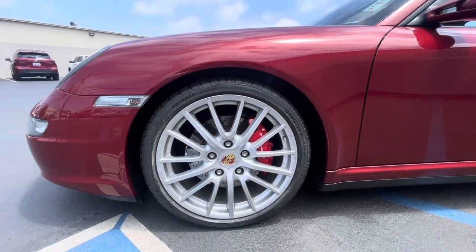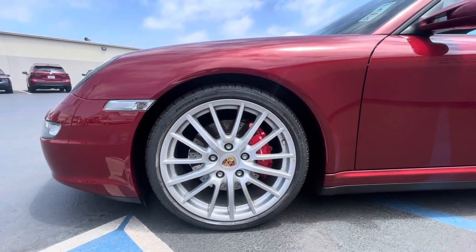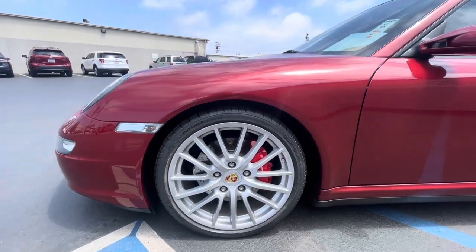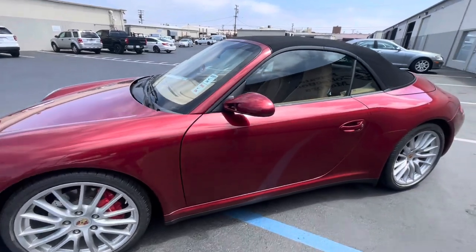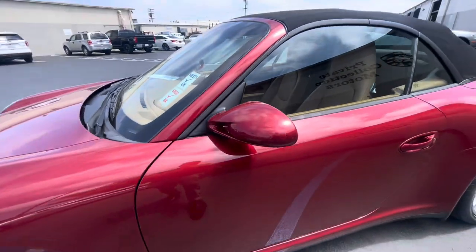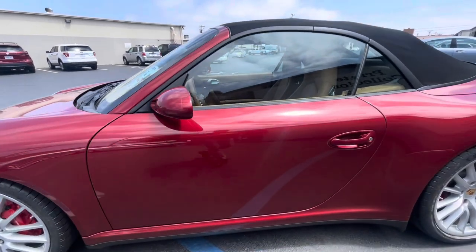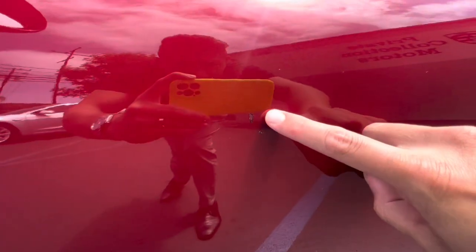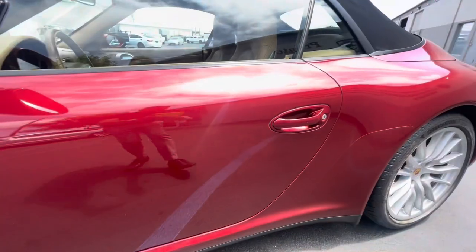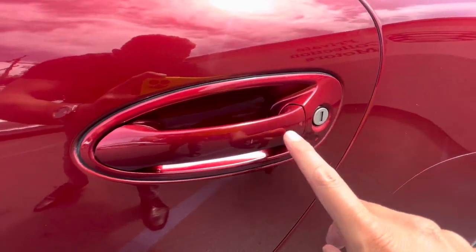So up here, Bridgestone Potenza tires. Not seen any curb rash to point out. Date code 2022 there. You do have like a clear bra film on the front part of this cap there. First blemish coming up, little touch-ups right there. Little tiny, that actually might buff out. Little tiny one on the door handle there.